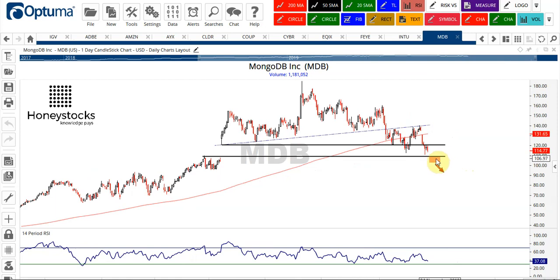MongoDB, I think you need to be absolutely mindful of this level below 110. As we can see, it looks like we are filling a previous gap at the moment. So how it responds here is going to be key. But the one thing I think we can all accept is that the stock is in a bit of distress. It's no longer trading at $185 like it was just a few months ago. We're now down at 115.